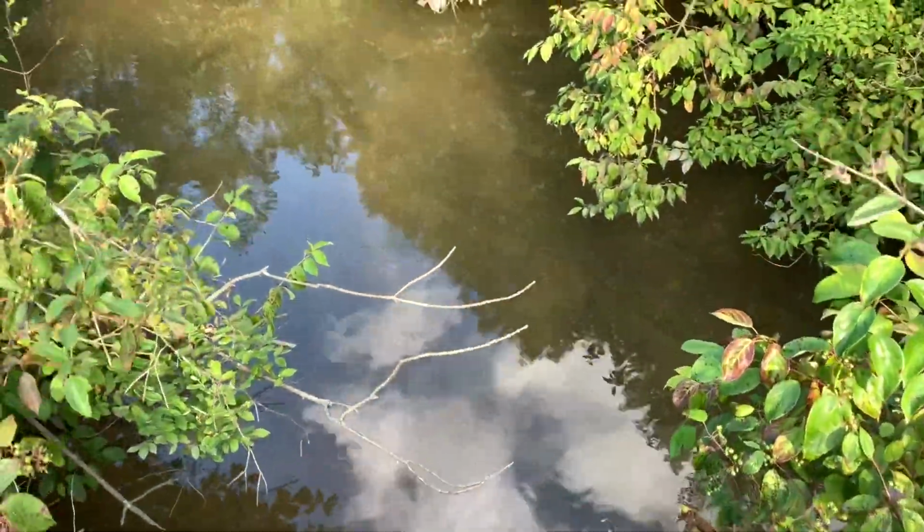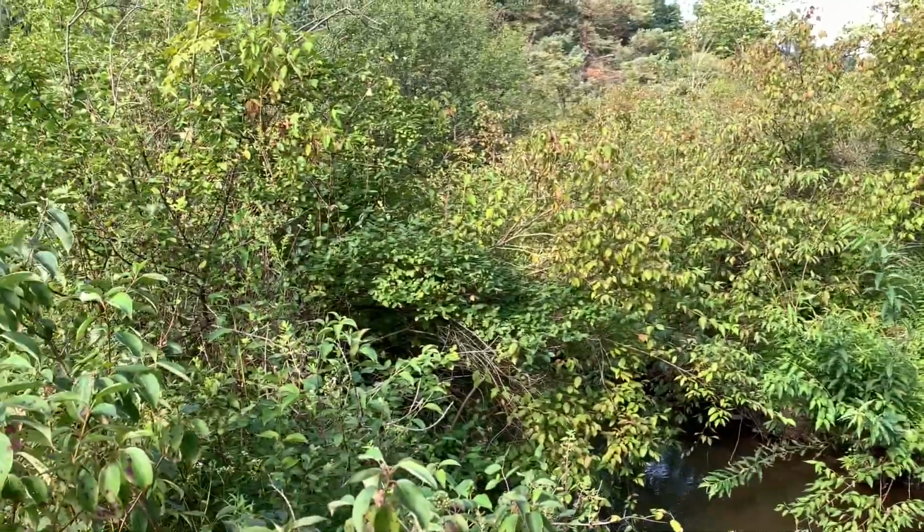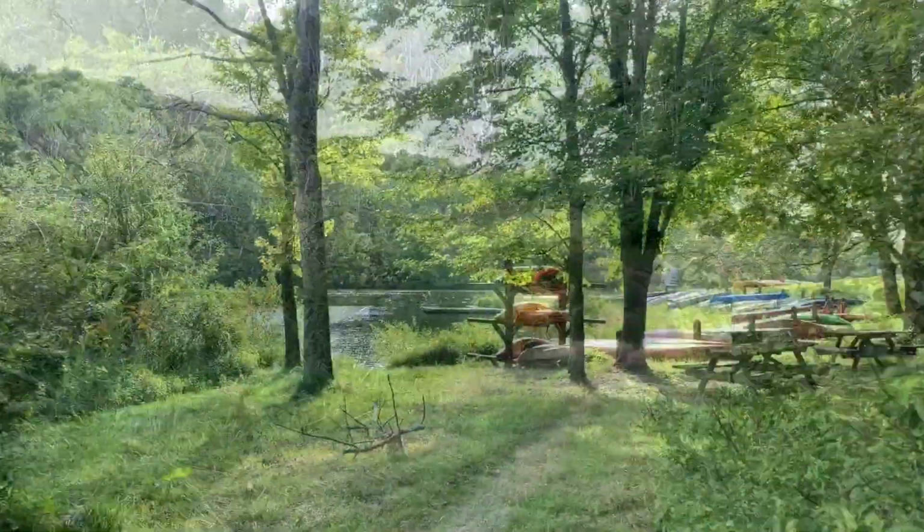That's where I found that old car too. I actually had the kayak back there. Where? It's up right where the road goes into the water. It's up past there.